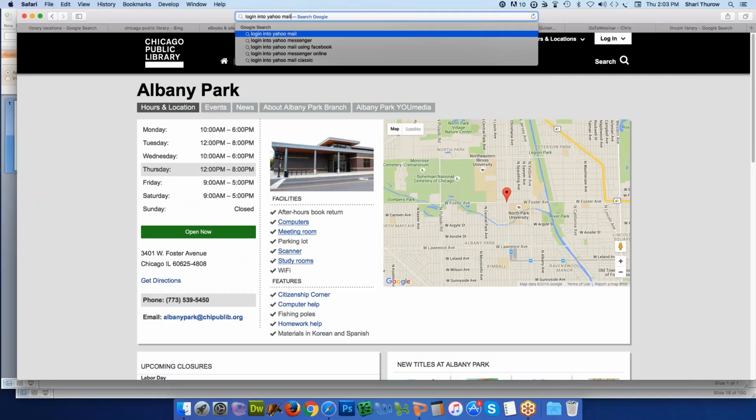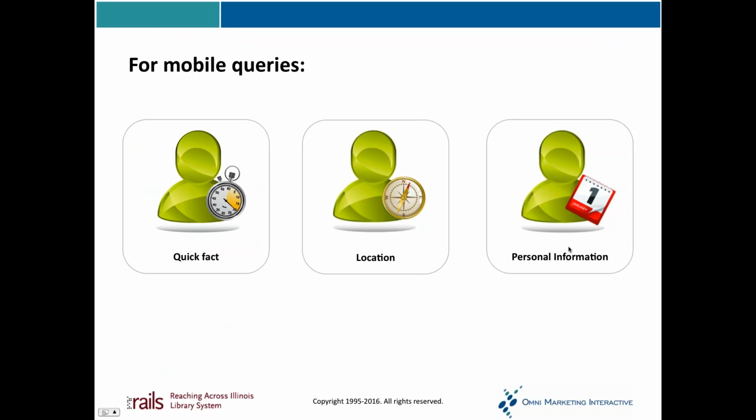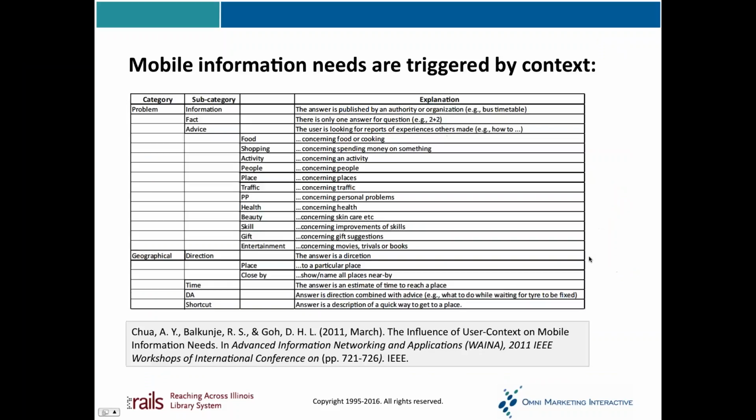A lot of people think that logging in to Yahoo Mail or Google Mail is a transactional query because the user wants to do something online. They want to log in. However, people can't log into email until they go to a specific website first. And for people who travel, they can't go look at their frequent flyer miles until they go to the website first. So even though people might type in a transactional keyword, you do have to look at the context of the keywords that people are typing into the search engine. And that's what I mean by personal information for mobile queries.